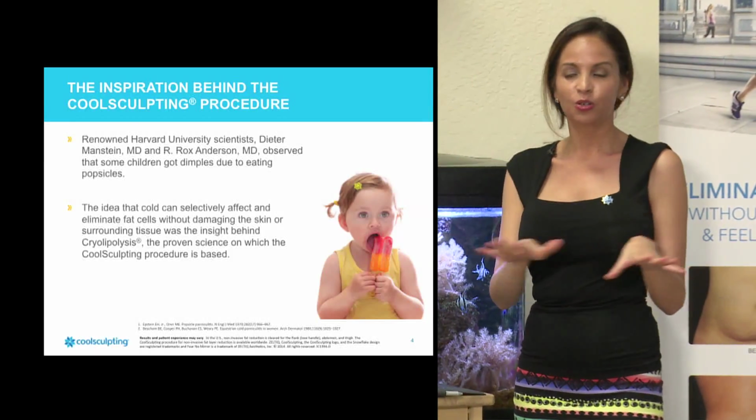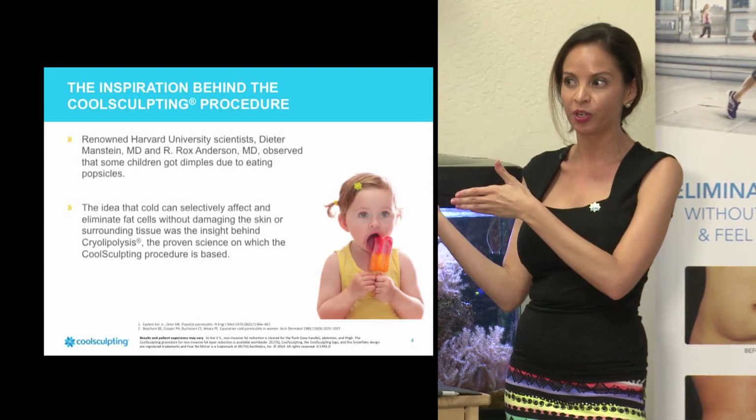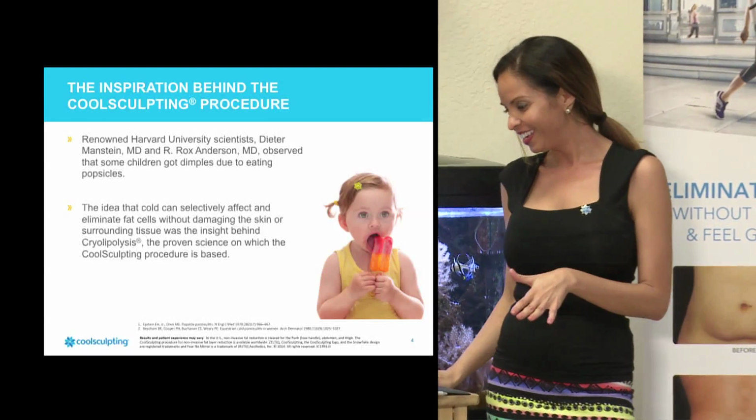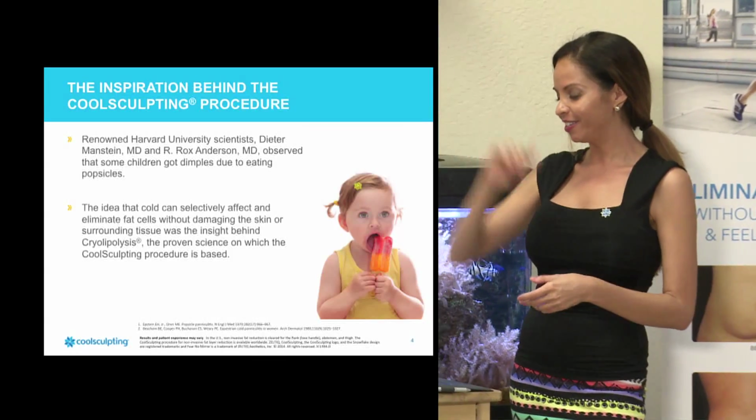This is an idea and a notion that's been around since the 70s, but it's a Harvard-based research technology that developed Coolsculpting, or Zeltiq. So we can feel good. Harvard makes us all feel better. Right? Amen. Harvard makes us all feel better. God bless the Ivy League.